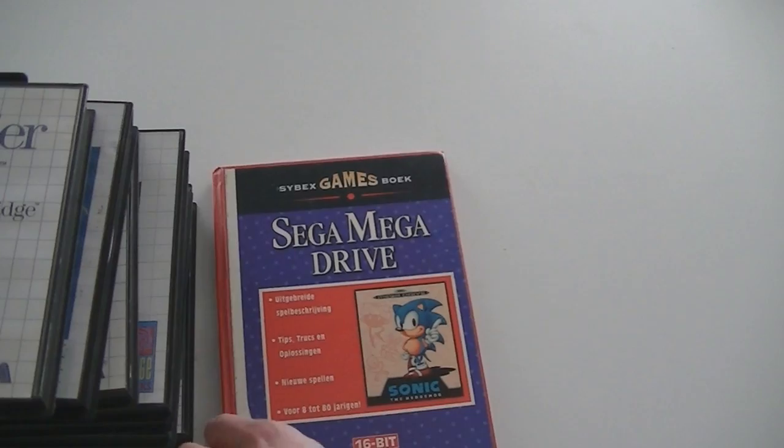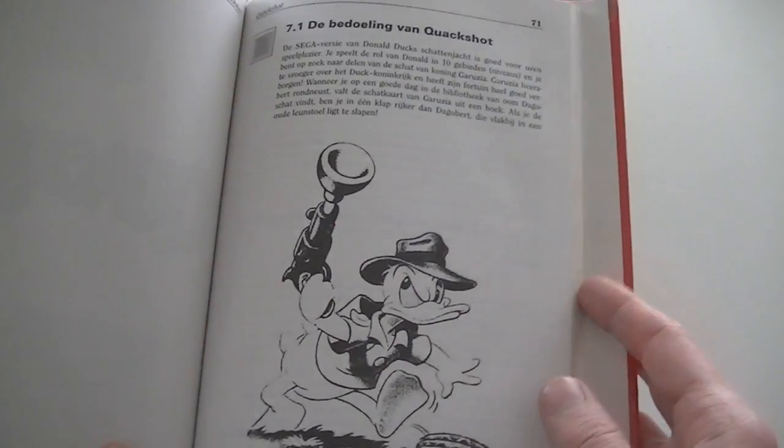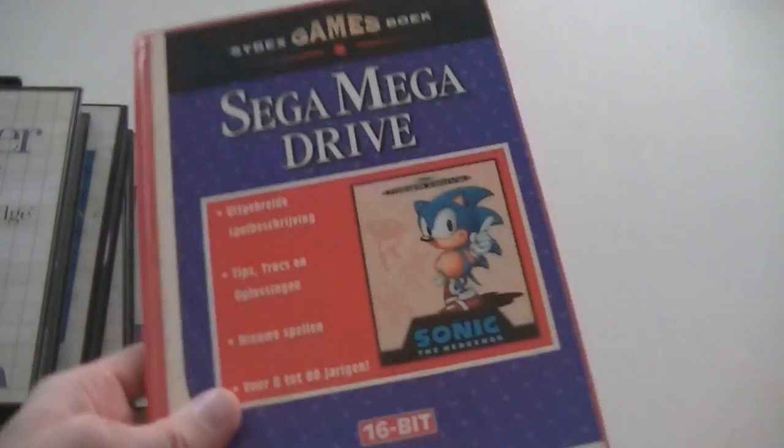And this is something really cool. This is an old Sega Mega Drive book, and it has tips, hints, and explanations on the games. So this, for instance, Quackshot, Ariel the Little Mermaid, Echo the Dolphin, etc. This is an old library book, by the way.